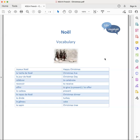O-F-F-E-R-T, offert, which is offered or gave. So if I gave a present, j'ai offert un cadeau à ma famille. I'll go through this when we go through the text in a moment. The word for present is un cadeau, le cadeau, masculine. Cadeau is a present, le cadeau. Christmas dinner is le repas de Noël, le repas de Noël.